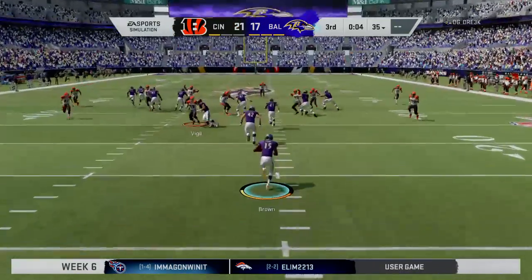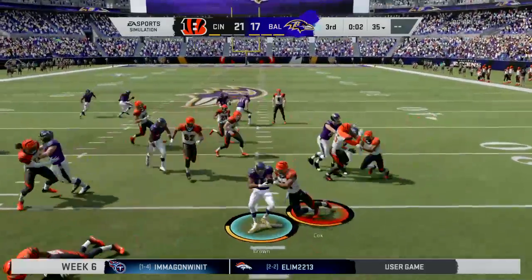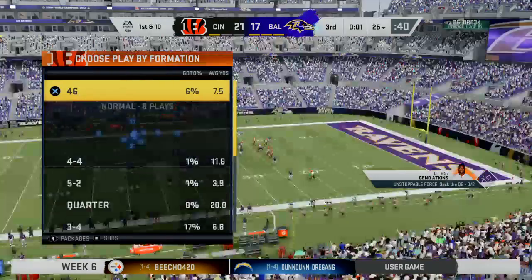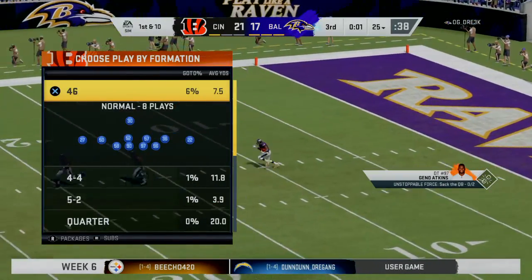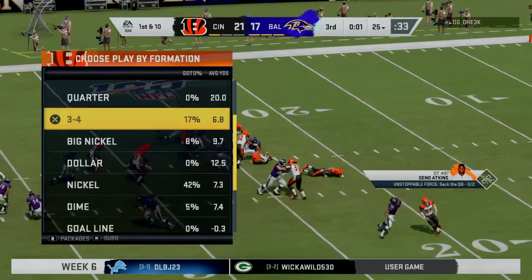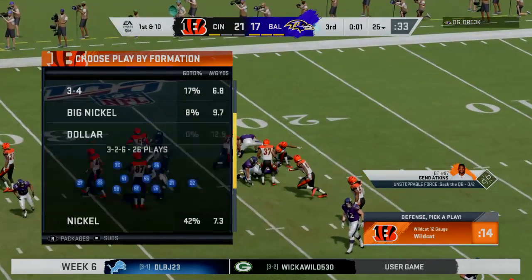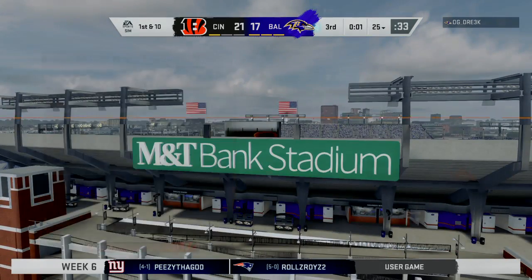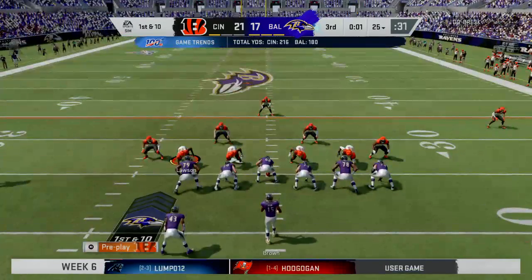This is taken at the 3. And not a bad return here. He gets it out to the 25-yard line. Now this will probably be the last play of the quarter.